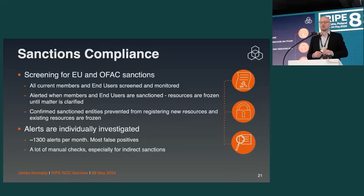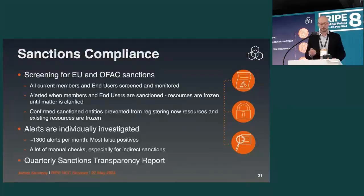All this actually costs quite some work. We get around 1,300 alerts every month from our automatic monitoring. A lot of them are false positives, but still we have to look at them, exclude those false positives, and see if there's any real match. This is because we are not only directly monitoring our members, but also who is the major shareholder, who is the owner, who is the managing director. There are sometimes matches of names on the sanction list, and we have to exclude them. We publish this in a quarterly sanction report, and the last one was just published, I think, in February.